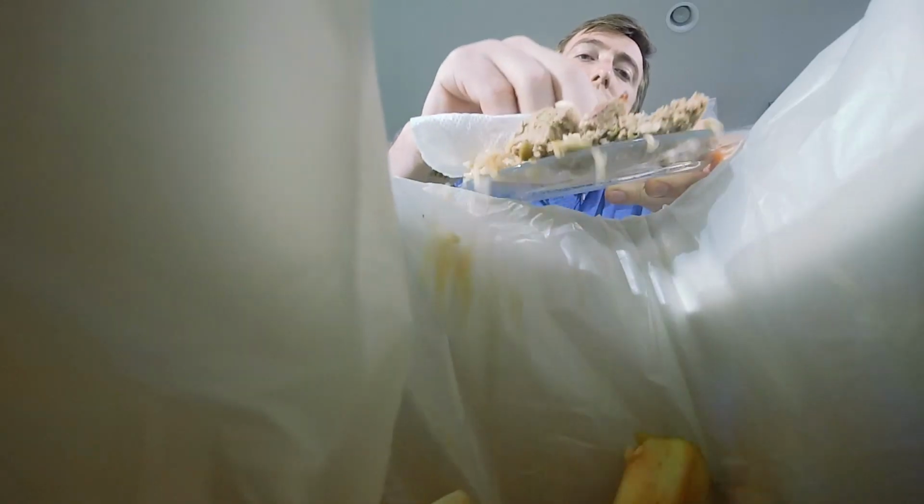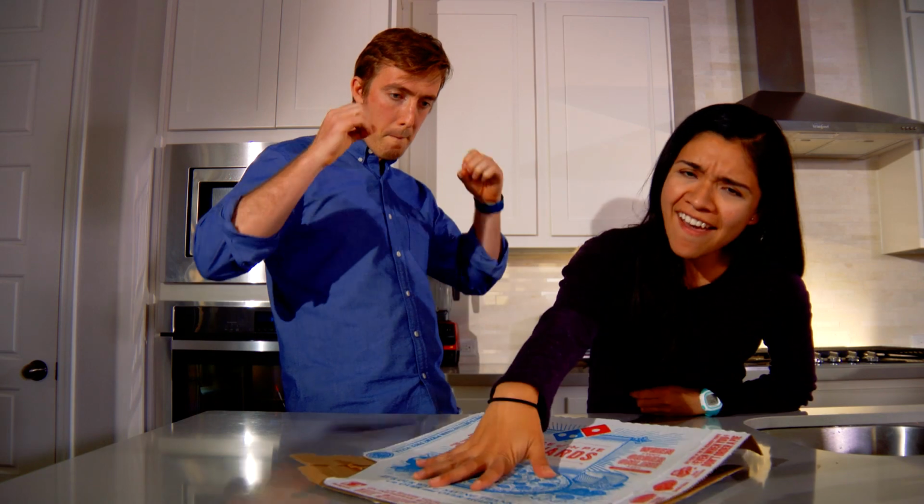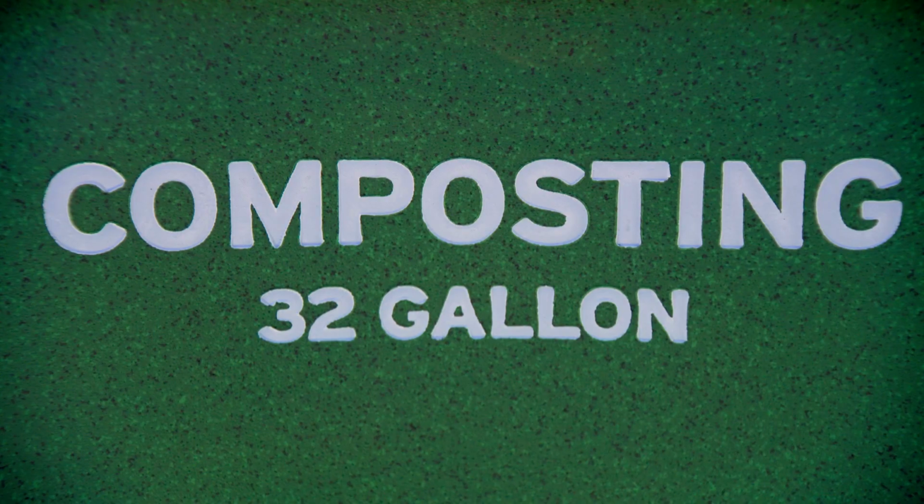Simply place all your food scraps and food-soiled paper in it. Even pizza boxes. Pizza boxes? That's awesome! Put them directly in your green cart.